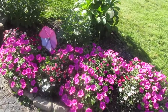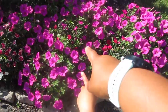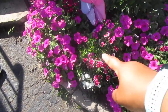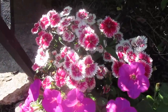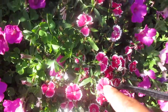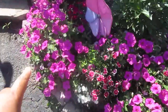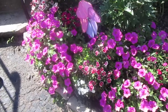Okay. Let's talk about the flowers. So these are all wave petunias. They're so beautiful. And in between, there's dianthus. The dianthus are perennial, and they come back every year. This one needs water. I got different varieties. This one's kind of dying off. I'm going to fertilize them tomorrow. But the wave petunias are doing great. They're mounding, and they're spilling over.